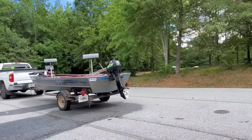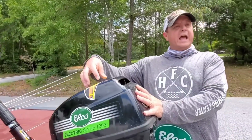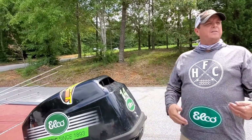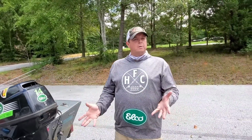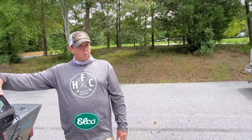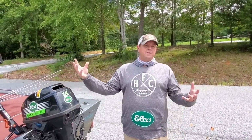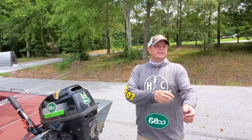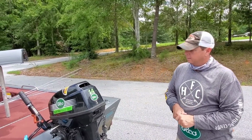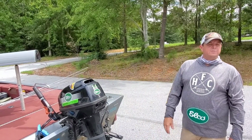Our 14 and 12 are on the same frame, same propeller, same cowling. The only difference is the actual motor itself. Our 5 and our 9.9 are smaller with a smaller prop and smaller frame. Our 30 is this size as well, which is our 96 volt motor, our first 96 volt. And then the 50 is just a beast. It's only 100 and some odd pounds, but it's a much bigger looking cowling and frame. The 14, the 20, and the 30 all have the same size frame.